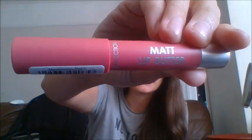So that was the Vintage Rose. And now we're going to try another pink, this gorgeous marshmallow pink. This is a matte butter, so now we're going to see the difference between a moisturising and a matte colour. Once again, it's a nice little crayon, and again, it just goes up.